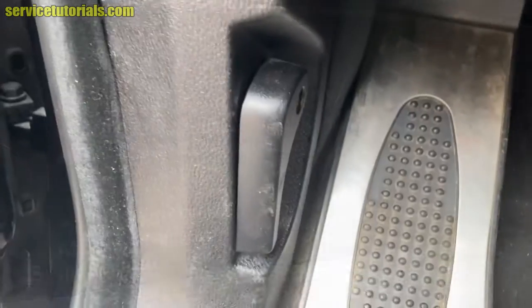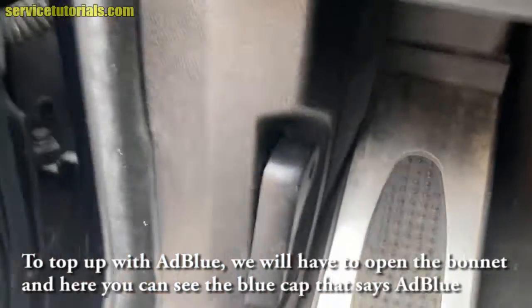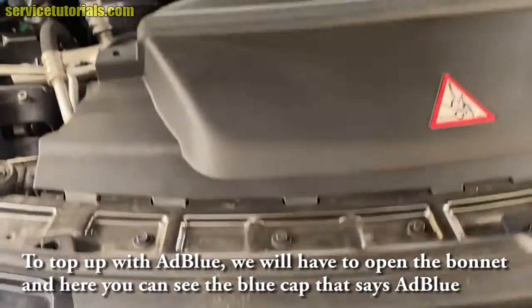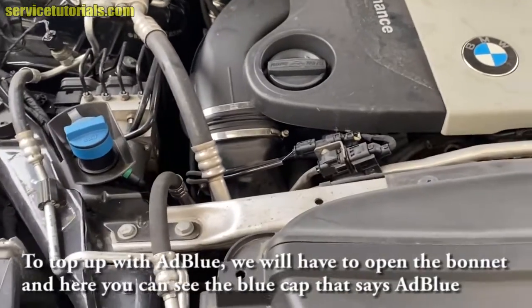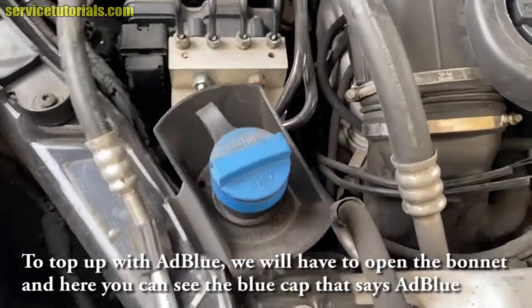So to top up with AdBlue, we will have to open the bonnet, and here you can see the blue cap that says AdBlue. It's on the right side of the engine.